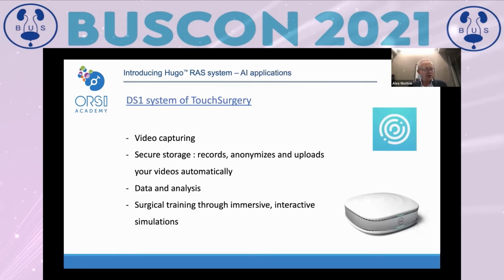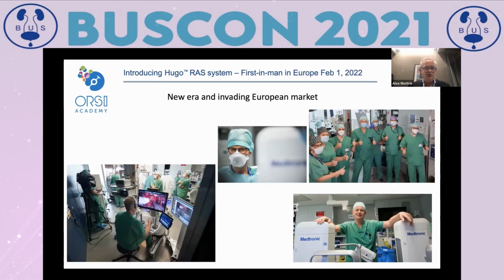And I'm happy to say that Medtronic Touch Surgery is doing a huge amount of work in order to offer us as soon as possible a lot of added value to make our surgery safer. So with the DS1 system, you can do automated video capturing and immediately it records, it anonymizes, and uploads the videos automatically. It will make automated data and analysis, and it will help us to give continued education through immersive interactive simulations.